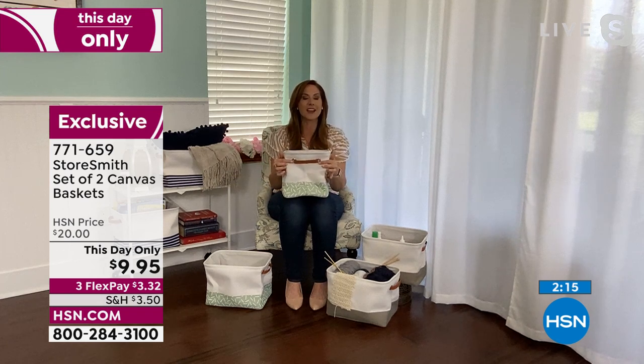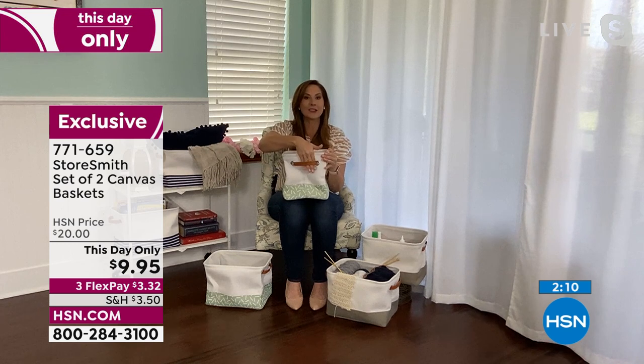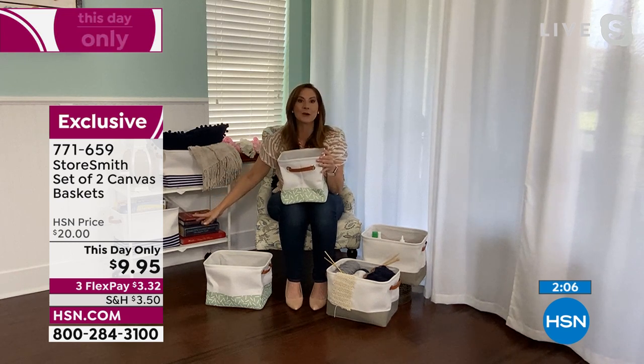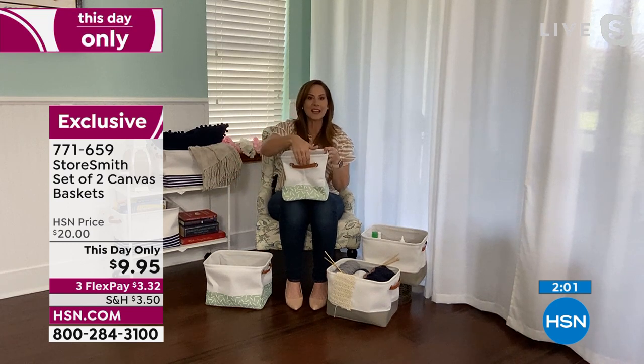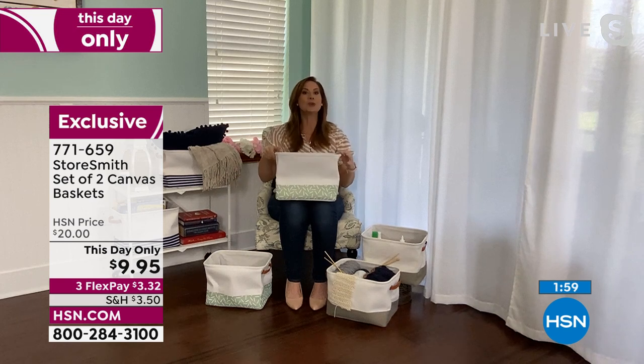Silver grommets on the side that just add that decor element. It's beautiful with those faux leather handles too. Love that touch. That's why the navy are my personal favorite. You kind of get that nautical beachy feel with the navy stripe, that lovely little leather touch here. And you are so right.